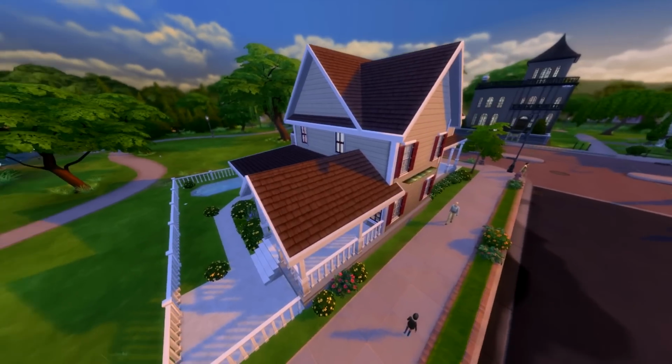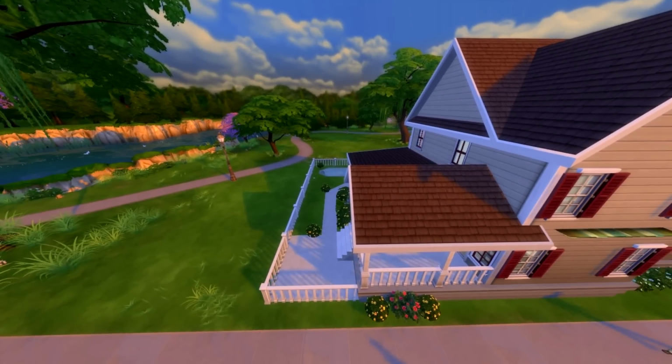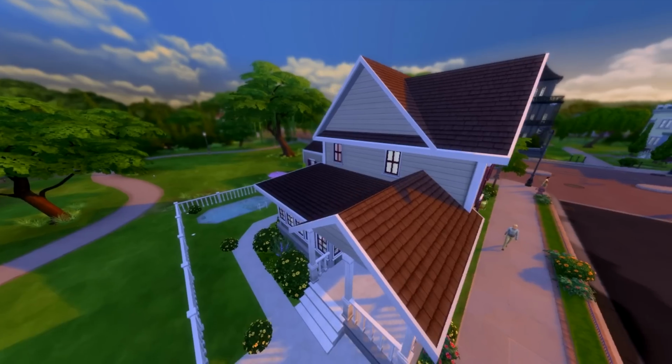We're in the same lot that we were in before. I still have to add the graveyard back to the house. I just haven't figured out where I'm going to put it yet, so there is no graveyard at the moment. Oh man, there's a rug sticking out right there. I will have to fix that in a few. I'm not going to worry about it right now, but yeah, that's the outside view.